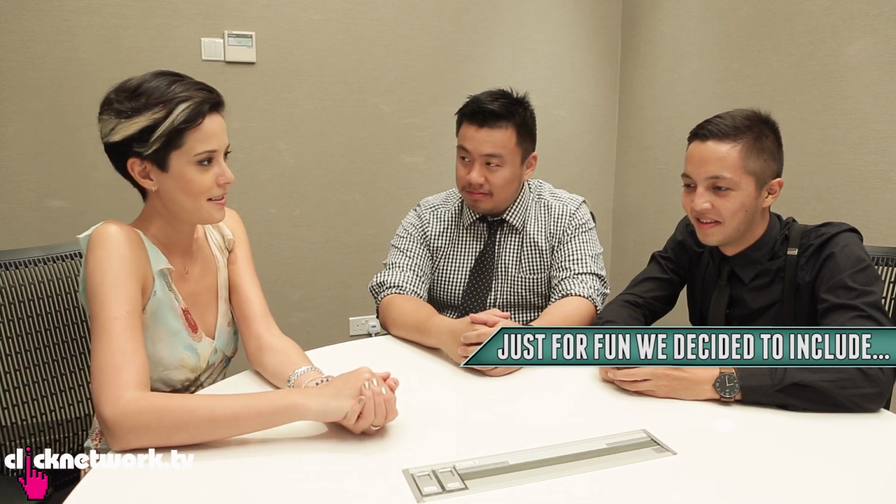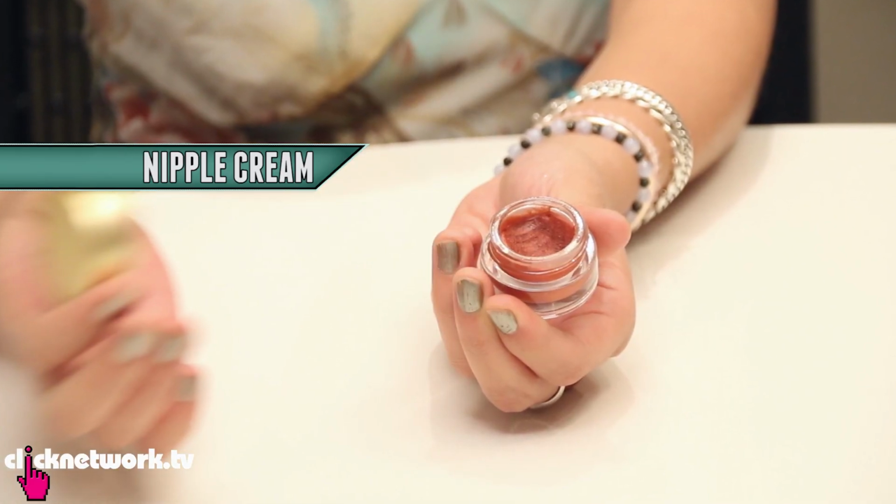Alright, so the next one is this. It's either blusher or lip thingy. It smells like chocolate. Taste it. Can we eat it? If it smells like that, why not? It's a lip balm. Okay. It's either a lip balm or a blusher thingy. I don't know, but it's yummy.